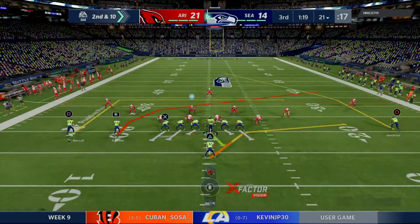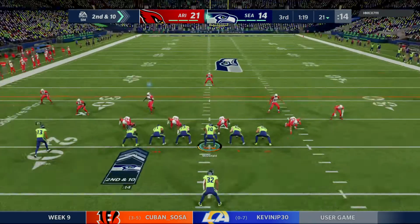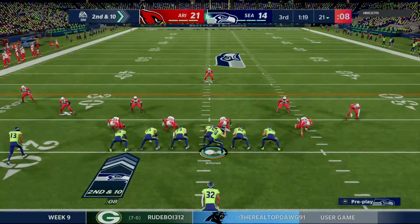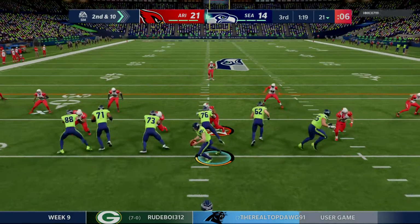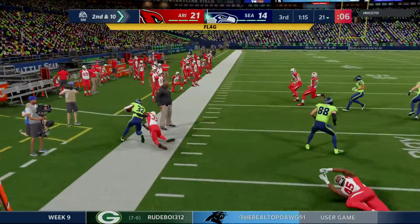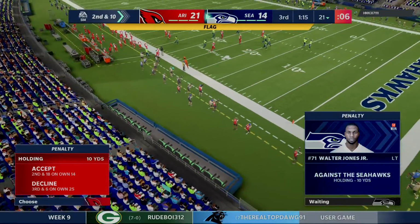Can they get better play from their defense while they continue to score on offense? Thanks for joining us here on a Thursday night in the NFL. Third quarter, 2nd and 10 coming up. Here's Carson. And he'll be out of bounds at the 25-yard line.